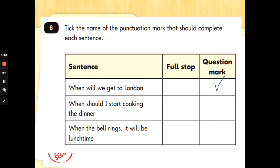The middle sentence says, when should I start cooking the dinner? Is that a statement? Does it need a full stop? Or does it need an answer? Is it a question? When should I start cooking the dinner? It's a question, isn't it? So it's another one that needs a question mark.